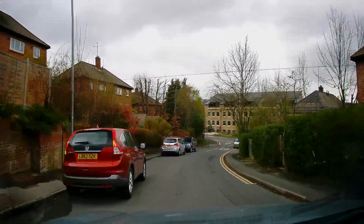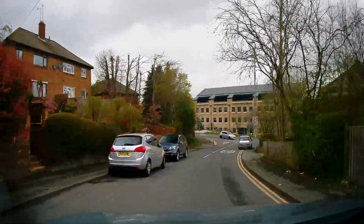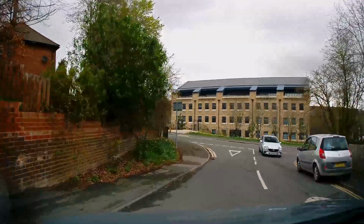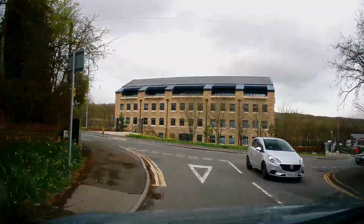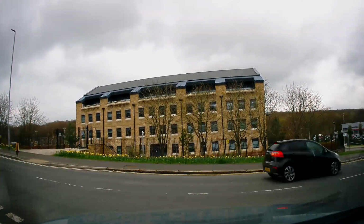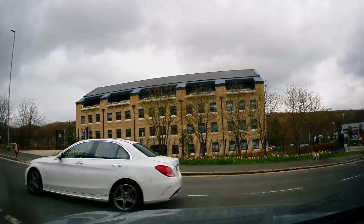Just checking my mirrors. I know there's a car behind me. Turn right. I can see that silver car coming. I'll signal right. And what I'm going to do is keep going because there's nothing else I can do. But I slow down to get my bearings and let them get their bearings. So now I'm at the end of the road.